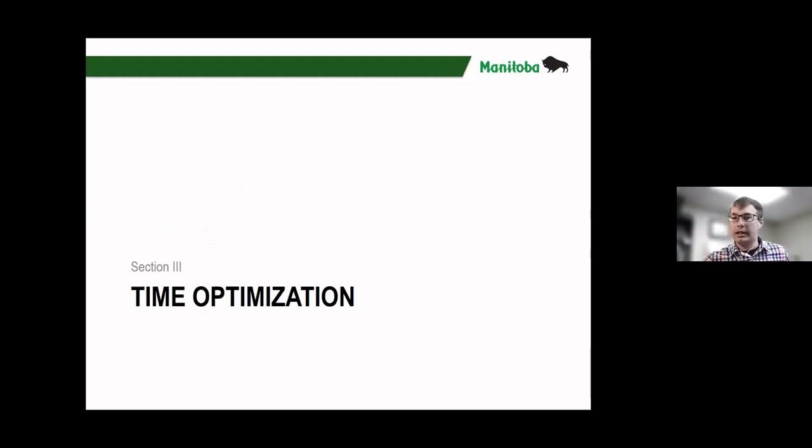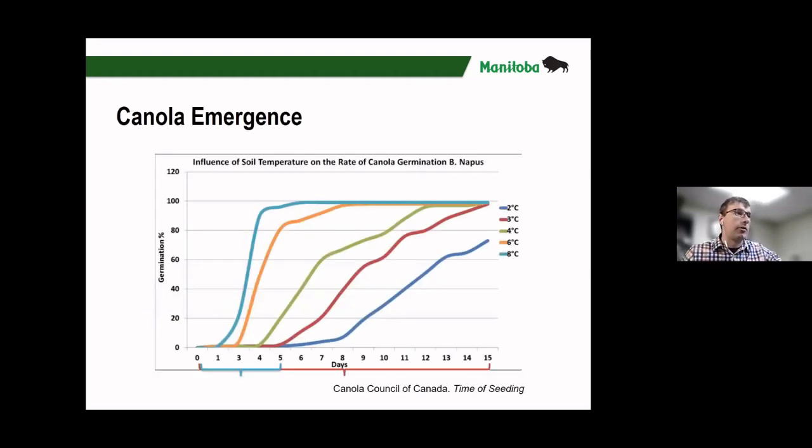Now, lastly, looking at time, how to get this seeding operation done in a hurry. I'm going to focus on it mostly from a temperature perspective, since you as farmers all know that you've got to seed as soon as you possibly can. But I'd like to highlight here how canola emergence can be affected by soil temperature. I borrowed this from the Canola Council of Canada's website, the Canola Encyclopedia, Time of Seeding.